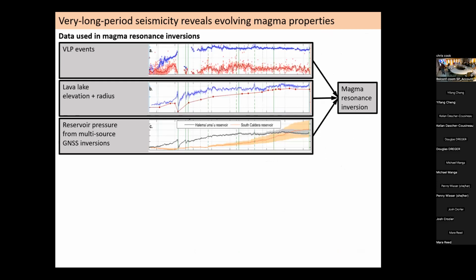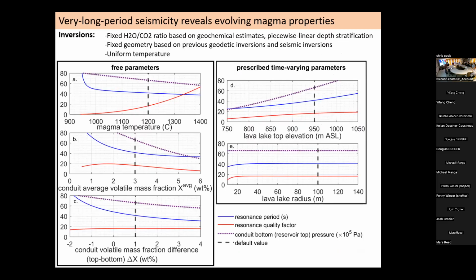So now we have our catalog of periods and quality factor of the resonant seismic events. We also have the lava lake elevation data to throw at these inversions. We have a sense of the lava lake radius, which evolved over time due to all these rockfalls. And then we have the geodetic inversions. So this is kind of all the continuous data we have. And the goal is to use that to pick some parameters to invert for about what's changing in the magma.